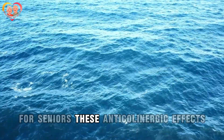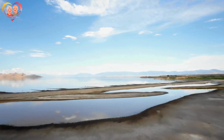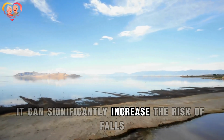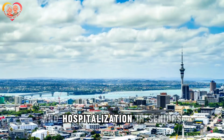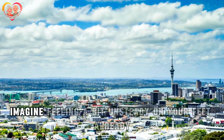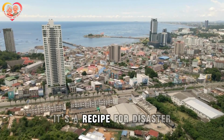For seniors, these anticholinergic effects can be particularly problematic. One of the most common side effects is drowsiness. Now, feeling a little sleepy might not seem like a big deal, but for older adults, it can significantly increase the risk of falls. Falls are a leading cause of injury and hospitalization in seniors, and anything that impairs alertness and balance can make you more susceptible. Imagine feeling a bit unsteady on your feet already, and then add in the drowsiness from an antihistamine. It's a recipe for disaster.